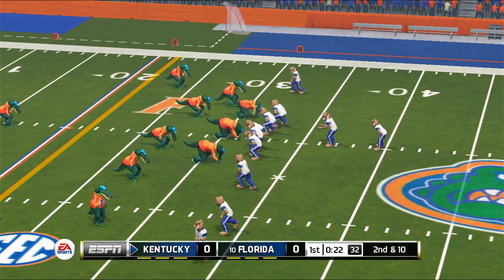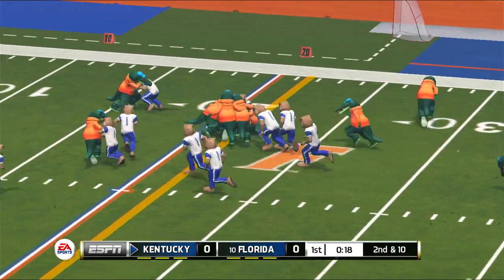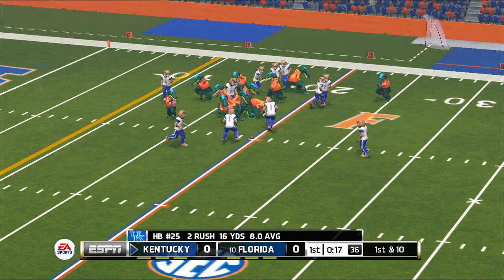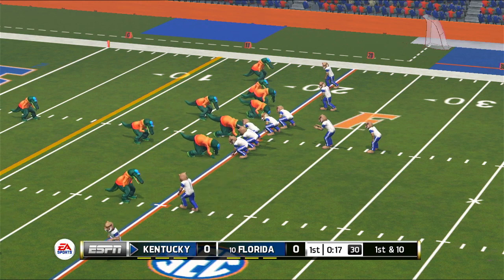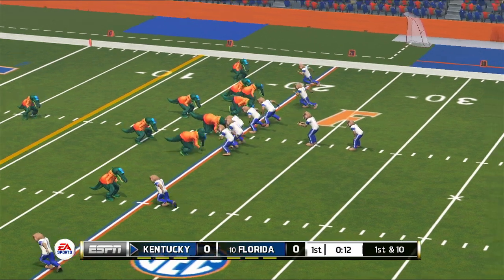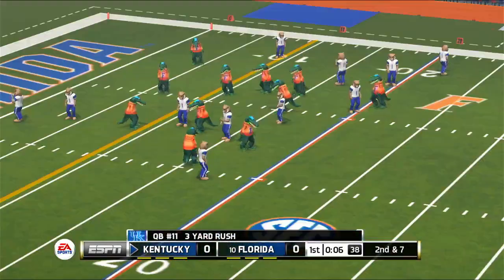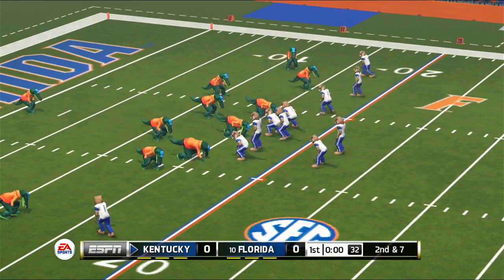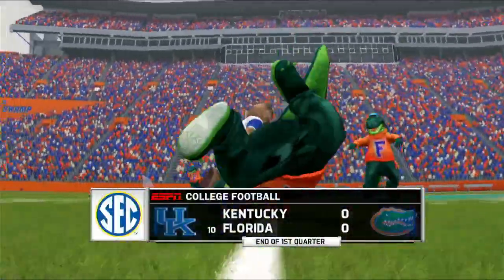Second and 10, ball on the 32. They'll bring him down at the 20. That's good for 12 yards. That makes it first and 10. Gets to about the 17-yard line. That'll make it second and seven. So at the end of one quarter, still no score.